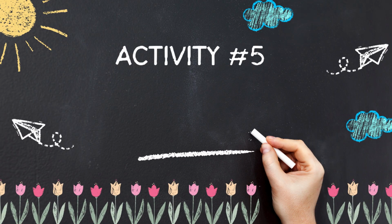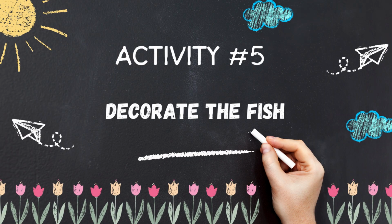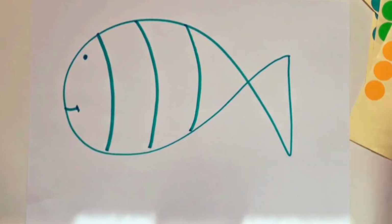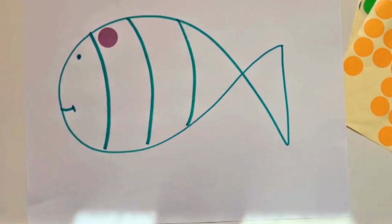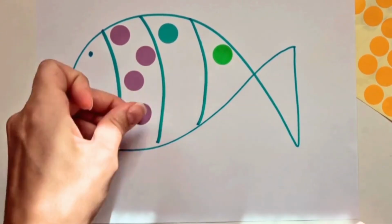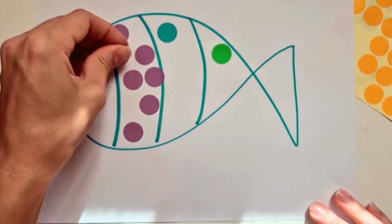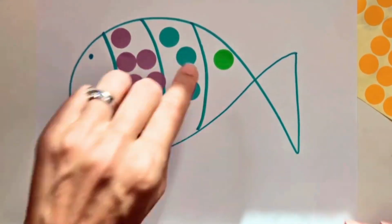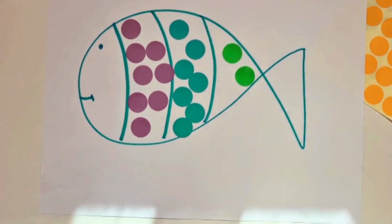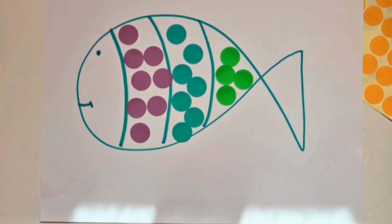Fifth activity. Decorate the fish. Draw a large fish and ask your toddler to fill it with stickers. You can add different lines to guide them to follow specific colors for each section. Ask your toddler to decorate the fish by placing stickers on its body and fins, encouraging creativity and color recognition.